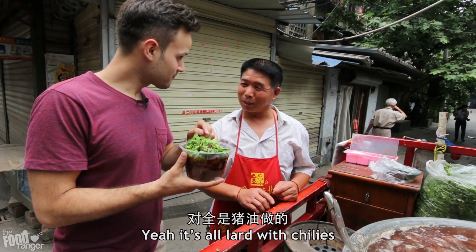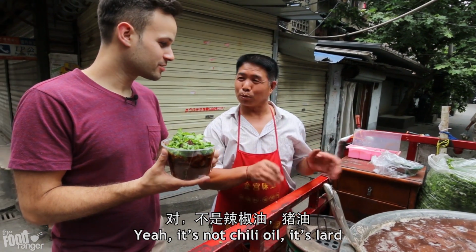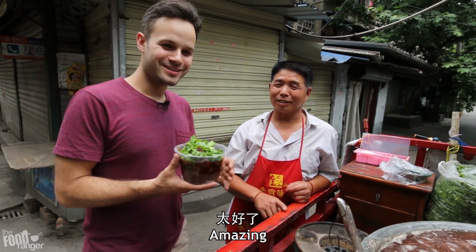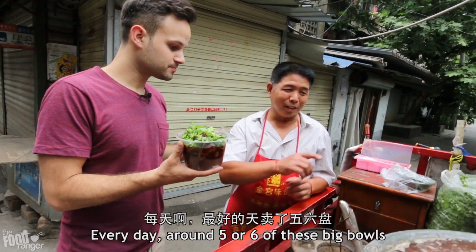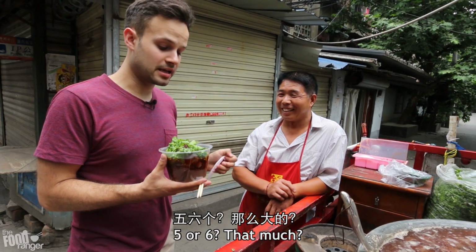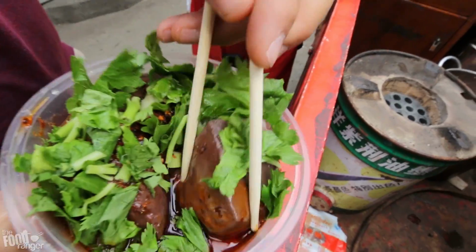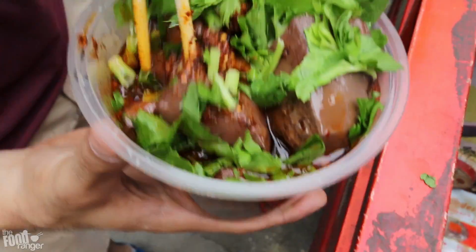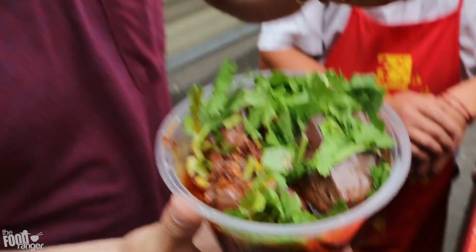This is all pig blood. Get a deep piece there. Pig blood in a bunch of oil, chili oil. Get some cilantro on there.